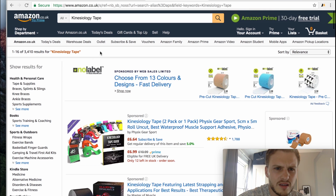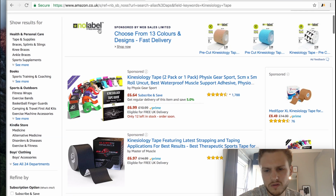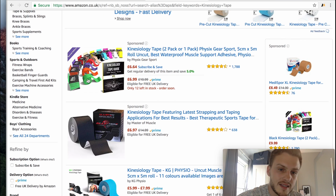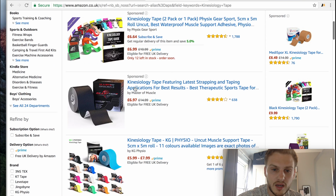I don't really know how to say this. It's kinesiology tape. I don't know. It's some sort of tape, but it's used for fitness and all that sort of stuff. Again, fantastic because they come very small in little boxes. You can brand the tape, and they have great sales. But again, the only problem with this one is that the selling price is a little bit low.